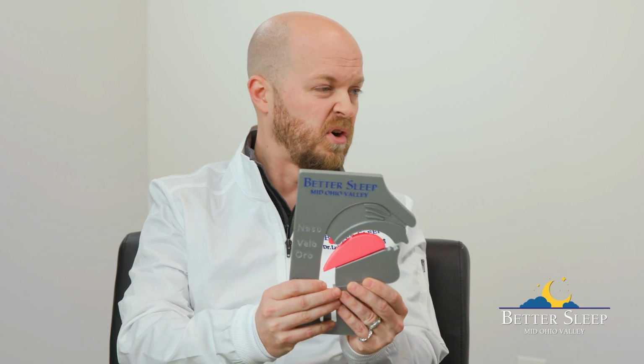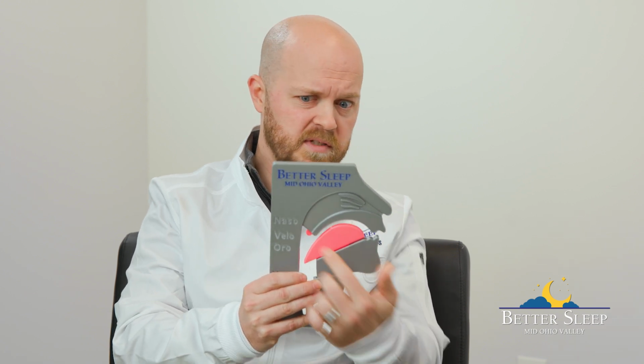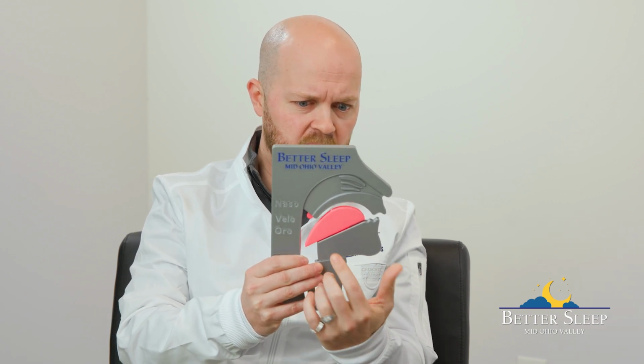So how is the oral appliance different from a CPAP? Is it comfortable? Yeah, that's a great question. So a lot of the challenges that people run into with CPAP machines are related to the mechanism that it's using to treat sleep apnea. I've got a little model here with me that kind of helps illustrate this. So sleep apnea is a problem that's usually occurring behind your tongue. So we've got somebody's face here, their mouth, this is their tongue.